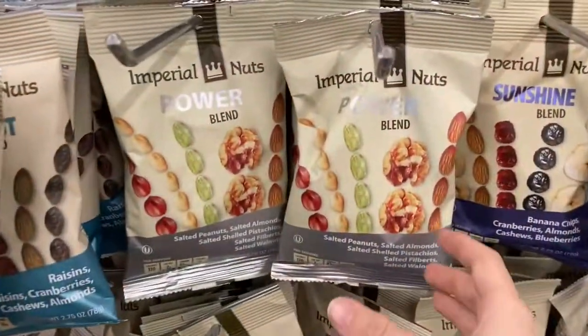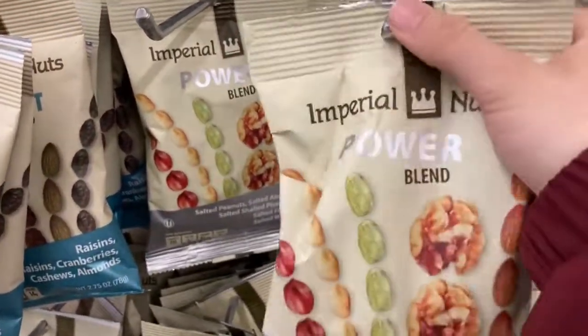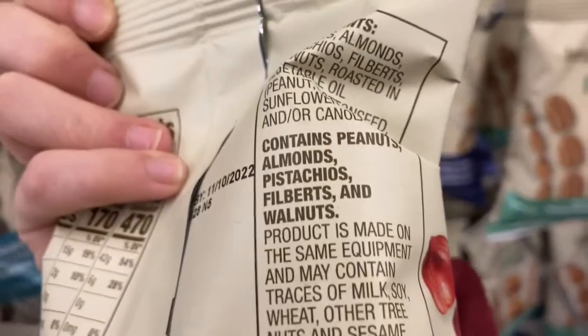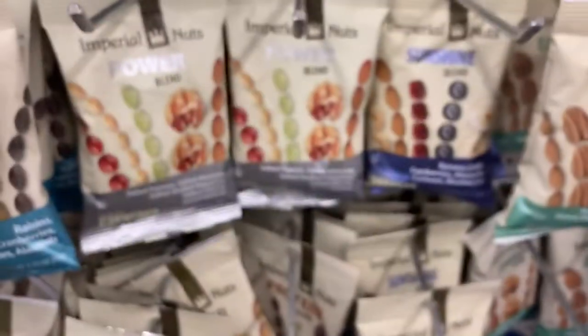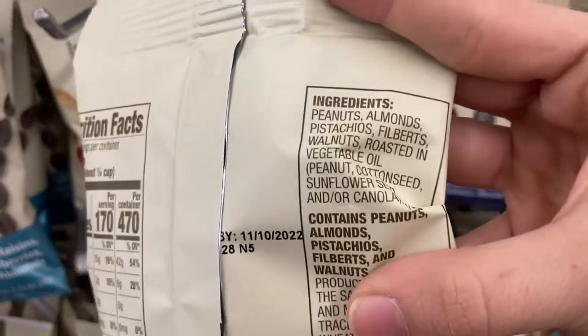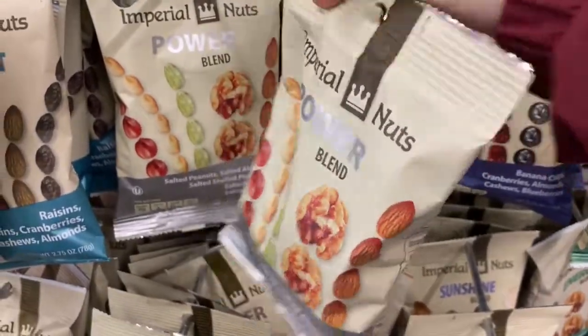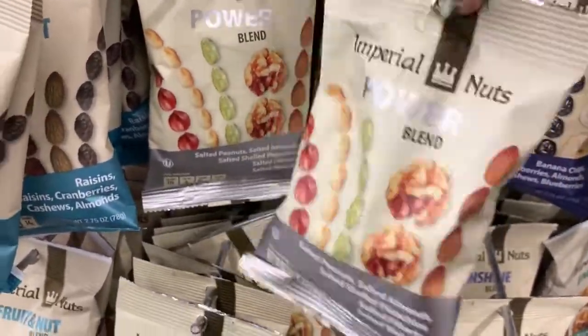These can look like a good option, and they do have good nuts and things, but don't be deceived, because if you flip the package around, they have oils. They have cottonseed, peanut, sunflower. Cottonseed is really one of the worst processed oils, so I would stay away from those.